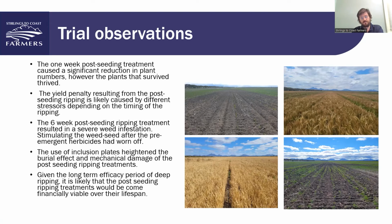The yield penalty resulting from the post-seeding ripping is likely the cause of different stresses depending on the timing of the ripping. So by that I mean, we are not seeing the same stress or the same yield reduction from each timing of ripping, whereas the 1 week after ripping was likely caused by the burial effect. And this is important because this is something that could potentially be reduced by widening row spacing or removing inclusion plates from the ripping implement.